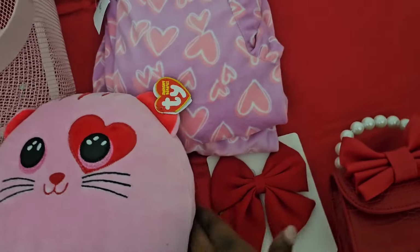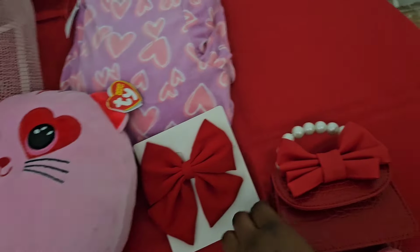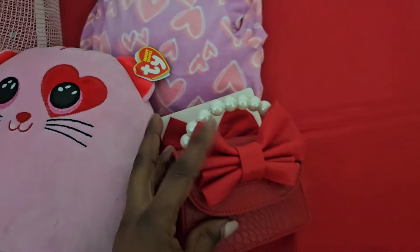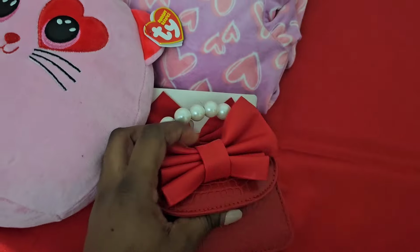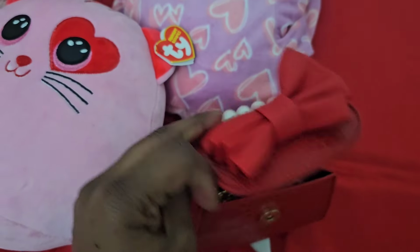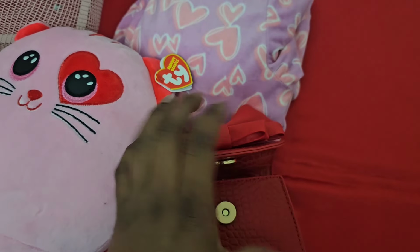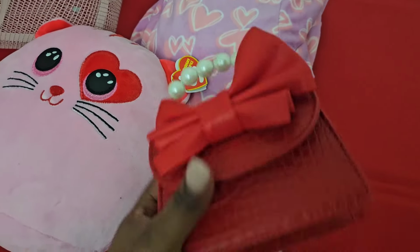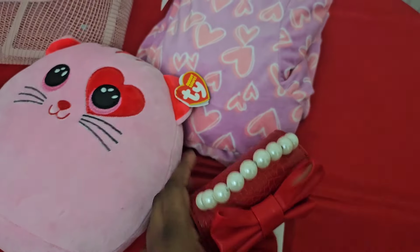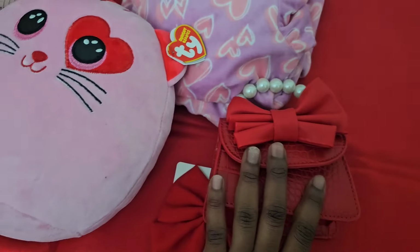So I got a bow. This was from Shein. Just a red bow. Nothing to it. Also from Shein, I bought this small little bag for her. It comes with a golden chain here. It's very small, but it's very cute. And I like the pearl handle of it. So I got that also from Shein.